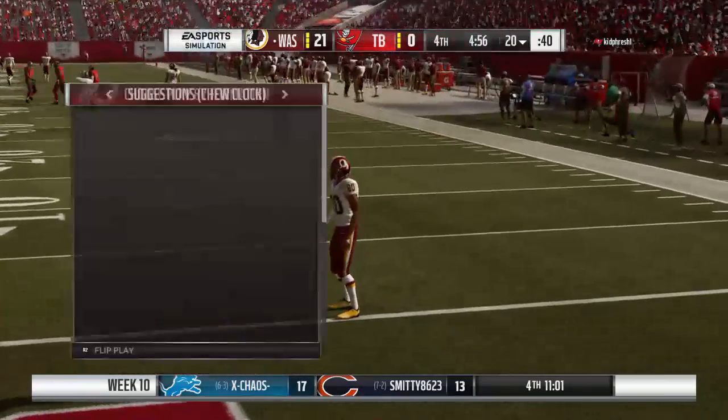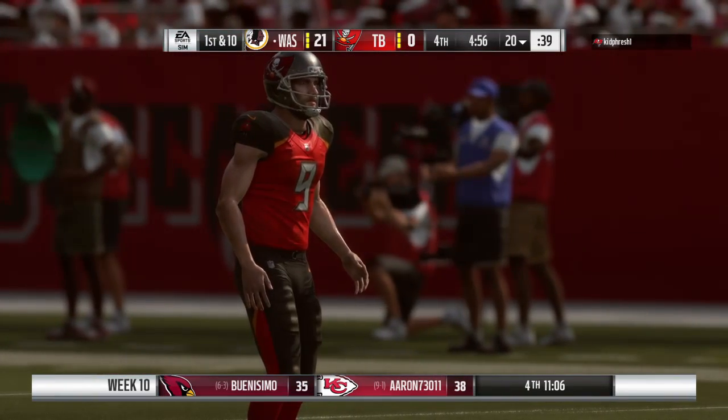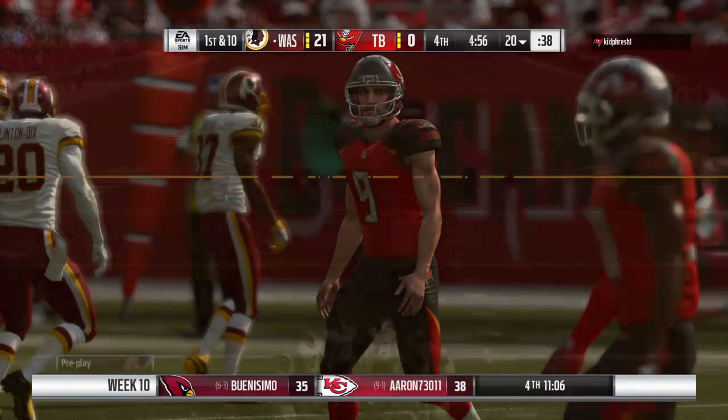And no one there to stop it. Hits at the 8, but it carries all the way into the end zone for a touchback. The Redskins offense now, they head back onto the field.